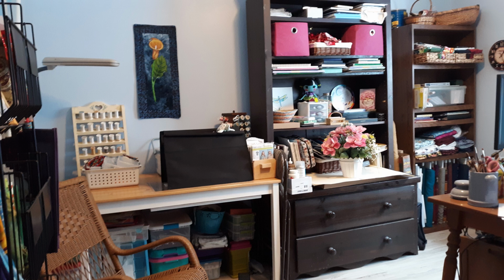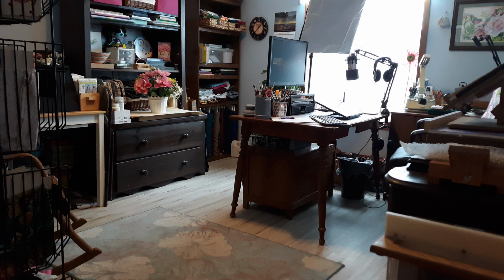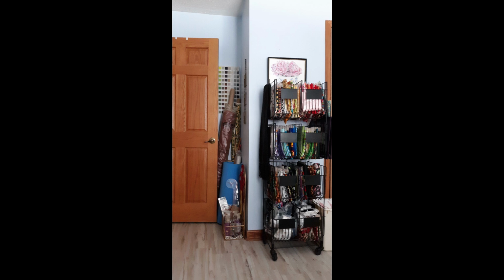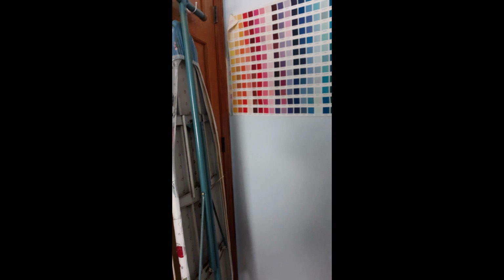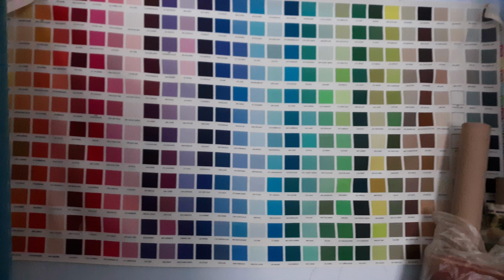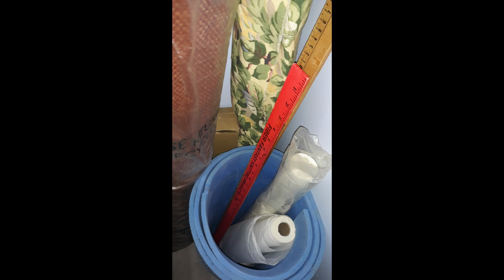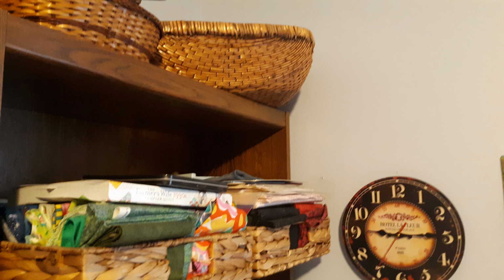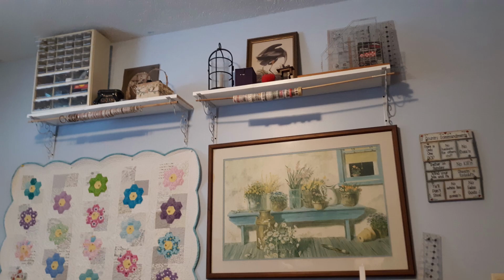Taking advantage of every nook and cranny, wall space, and even the backs of doors can really maximize a small space. A door hanger for the ironing board keeps it handy but out of the way, and a color chart for cotton solids I like for quilting hangs on the wall behind the door. An old yoga mat I use for blocking, it keeps yardsticks and rolls of paper for making sewing patterns contained.